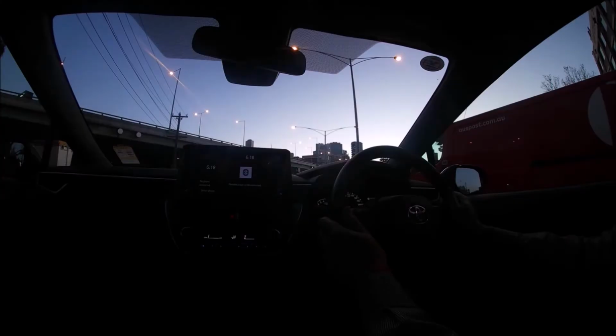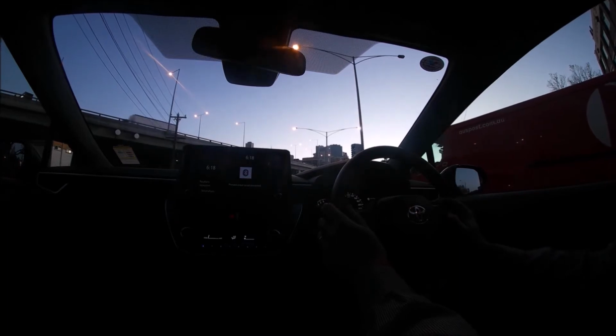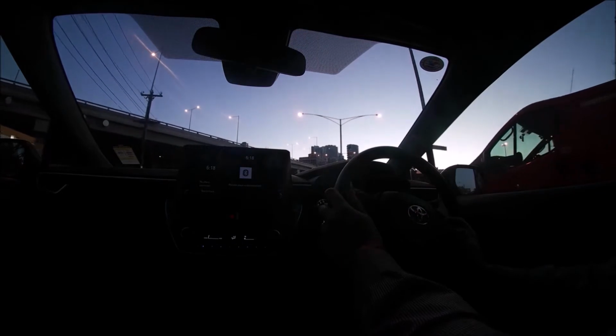So the Corolla has lane departure mode and also lane trace assist. Lane trace assist is the newest feature for the Corolla and also for Toyota. Plus you have road sign detection. I'll do a demonstration now of the feature inclusive of the dynamic radar and cruise control.